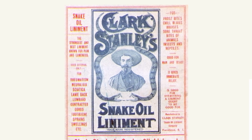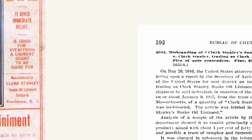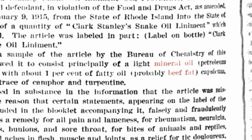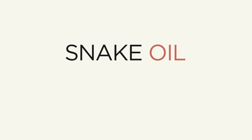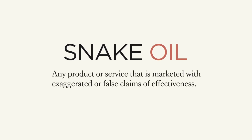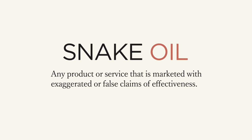Regardless, it quickly became very popular in the US, but unfortunately there was only so much water snake to go around. So many salesmen began selling fake versions of the water snake oil, made from cheap beef fats and vegetable oil that didn't have any medicinal properties. In fact, this problem ended up becoming so widespread and problematic that it has given rise to the popular phrase snake oil as we know it today, referring to any product or service that is marketed with exaggerated or fake claims of effectiveness.